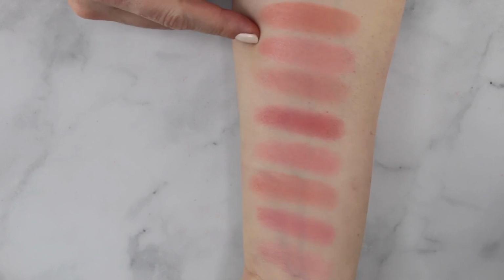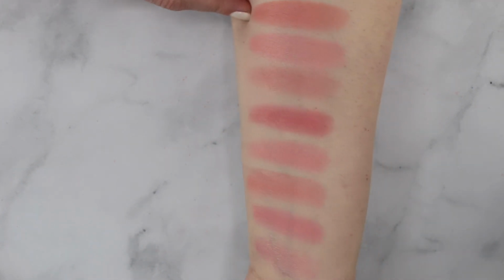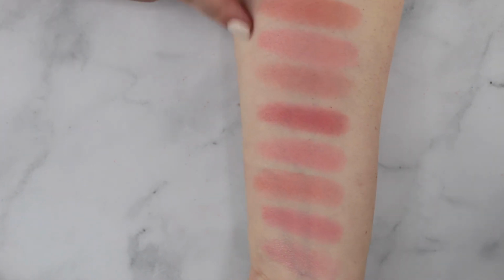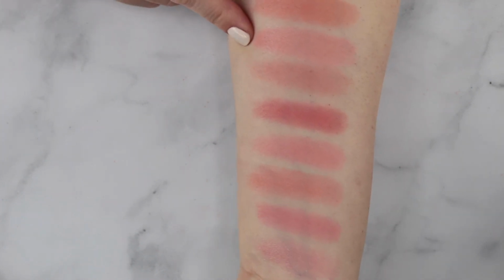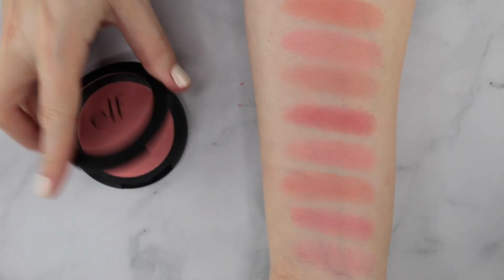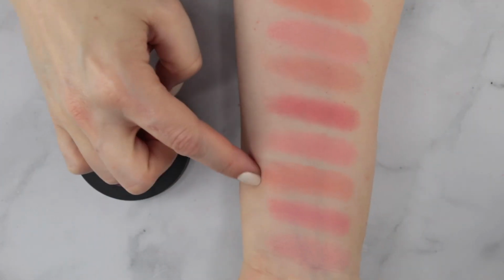So the Incandescent Electroshade from Hourglass leans a little bit pinker coral, and then the one for Persona leans a little bit more of a warmer sort of peachy coral. So I've got my peachy and my pinky corals kind of down here. Like I said, I've not been wearing a ton of mattes, so I feel like I can pass on this e.l.f. one and probably this Essence one. I'm just not reaching for them.